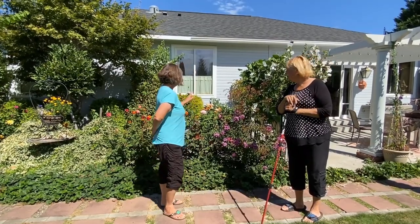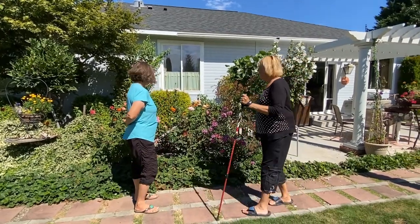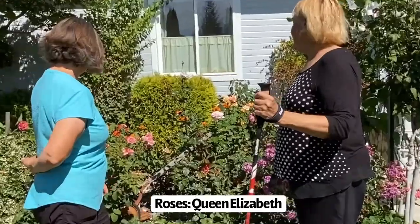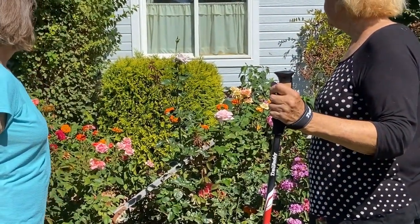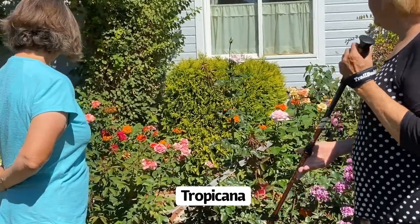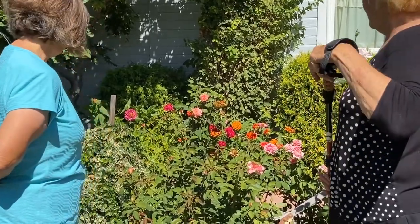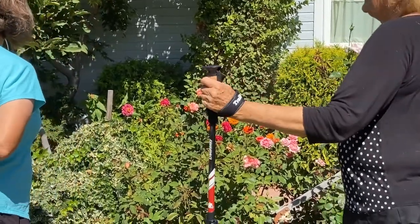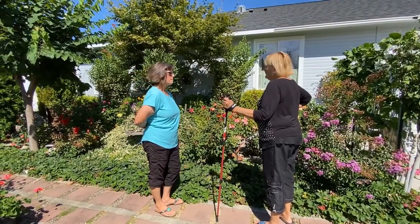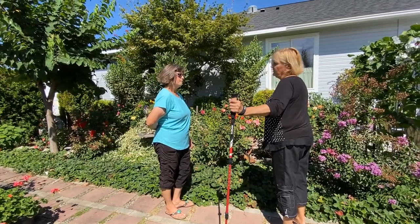Hey, so the roses you have, do you remember the names of them? Well, some of them. This one's Queen Elizabeth. You always remember Queen Elizabeth, of course. And she is a beauty. And I think that one back there is Tropicana. Looking pretty faded now, but you can tell by that color. Beautiful. And the rest I don't remember what they are. But they've all been here. They were the first thing planted. They were planted out in front between where the Russian sage is.